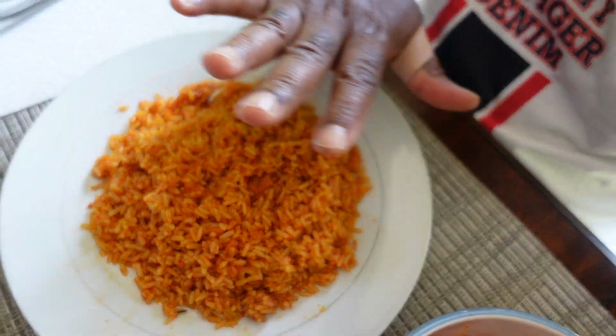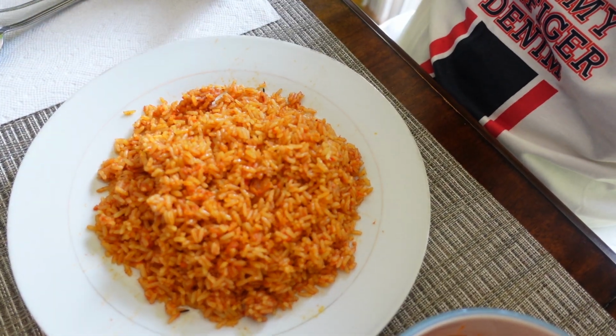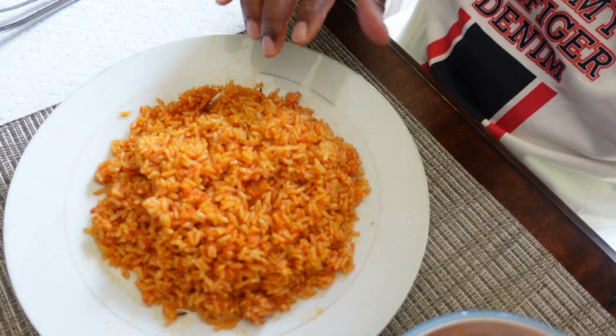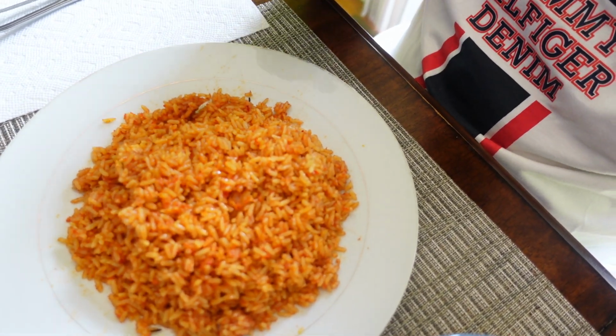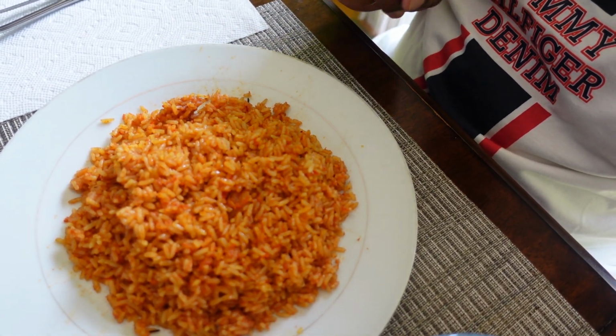Now, we won't get into the Ghana jollof rice or Nigerian jollof rice stuff. I'm not going to get into that. All I know is this jollof rice by Keto is the best that I have eaten at a restaurant. Of course, it's not better than my wife's jollof rice.